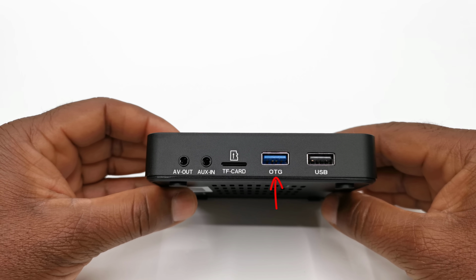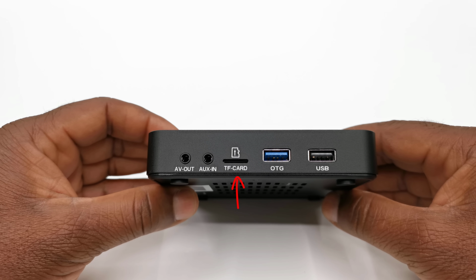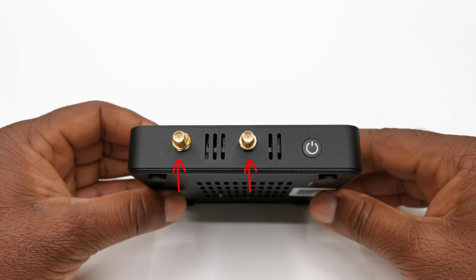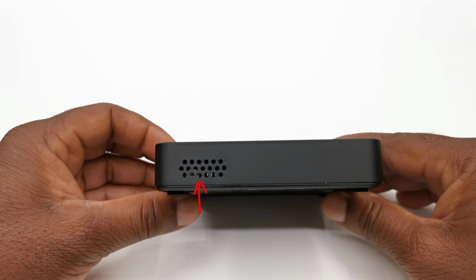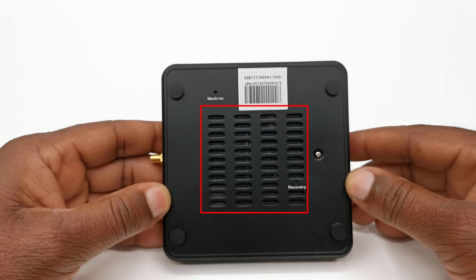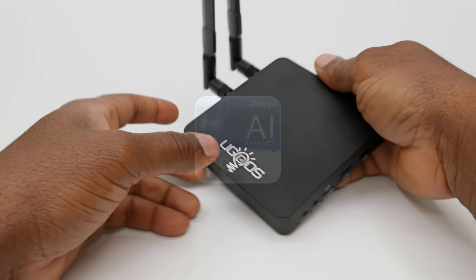To one side you have one USB 3.0 port, another USB 2.0 port, one audio-video output jack, one auxiliary input jack, and a microSD card reader. To the other side, you have connectors for the external antennas. You have some ventilation holes. And a power button. To the front, you have some more ventilation holes. And below the box you have a recovery button, a mask ROM button, and more ventilation holes. So I will attach the two antennas and connect it to my 4K TV and capture card and continue.